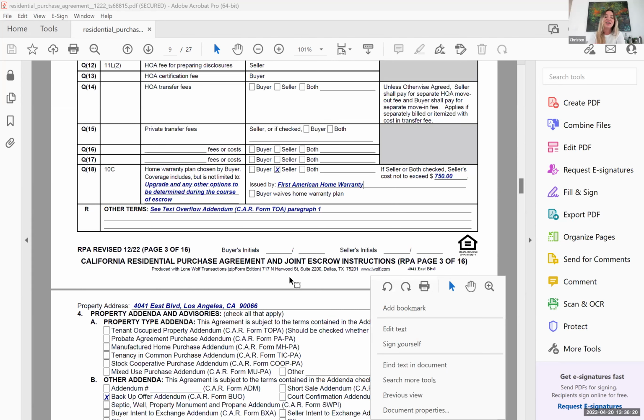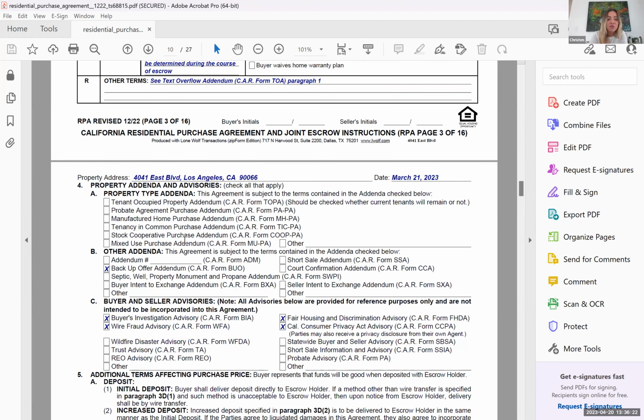Okay, yeah. So if you're writing a probate offer, yes, you would check this box and you would fill out the probate agreement purchase addendum. And what else would you give to your clients? A probate advisory. Oh, I should give them a probate advisory? It automatically populates when you check that box. Oh, okay. Yeah.